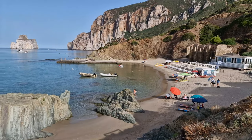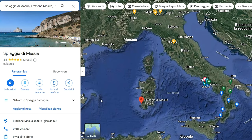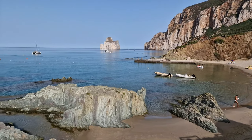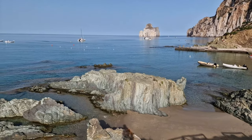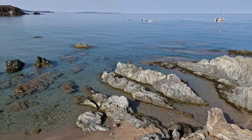We are in the southwest area of Sardinia, in Italy. This beach is located in a very interesting place.